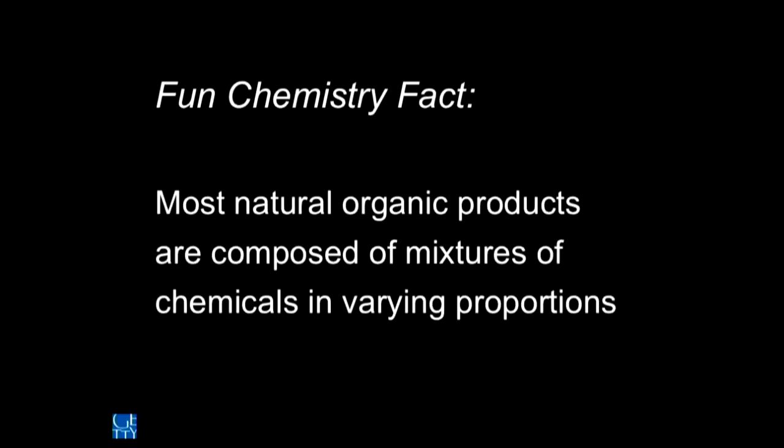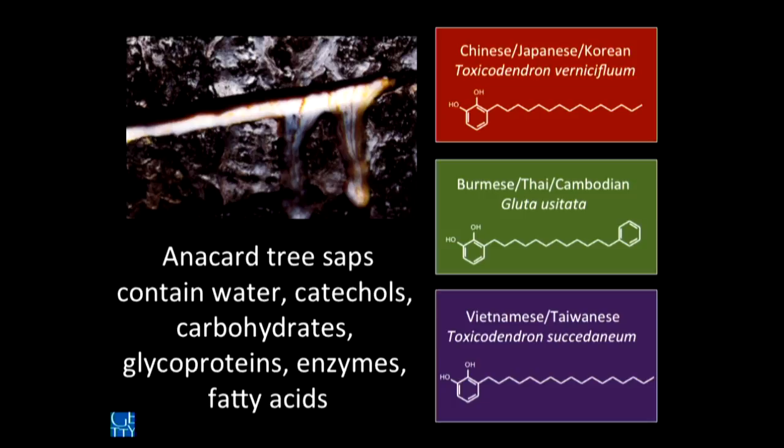Fun chemistry fact number 1. Most natural products, organic products, are composed of mixtures in varying proportions. That's very important to know. There are very few natural products that just have a single chemical in them. And so if you're looking at the chemicals that are in the Asian lacquer sap, most of it's water. That's what's making it white. It's an emulsion. Catechol is kind of the active skin irritating ingredient that we all hate. But the catechols are the things that actually polymerize when the lacquer cures into a polymer. Carbohydrates, glycoproteins, enzymes, and fatty acids.